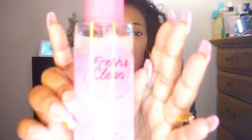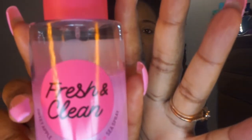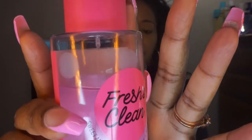Yeah, so then I have from Victoria's Secret, Fresh and Clean. I used it a lot over the summer. I have the lotion as well. Fresh and Clean is sweet apple, fresh tangerine, and sea spray. I haven't smelled this in so long. It's so clean and so crisp.